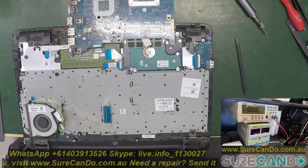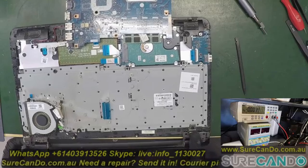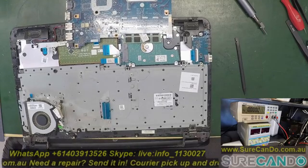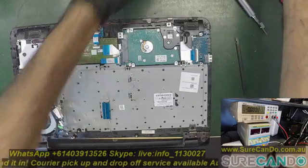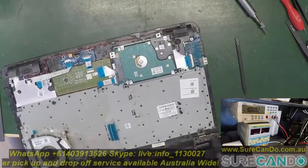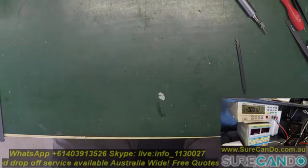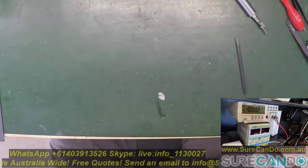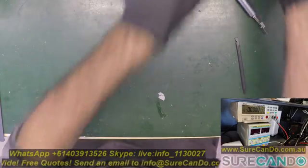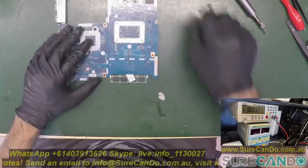Oh yeah, I remember this. This is similar to that BS model. Horrible design. You have to be real careful with this hinge. Okay. Let's see if the issue is obvious.